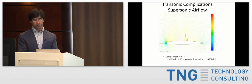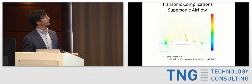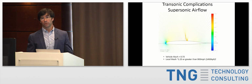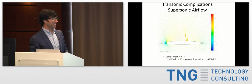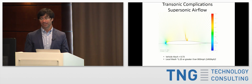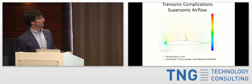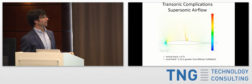As the wing travels through the air, the vehicle Mach speed might be only 0.3, but the air is being accelerated by the wing. And you can see that in this case, based on roughly 500 miles per hour, the airflow over the front half of the upper surface of the wing is in the red zone, which is Mach 1.25, or speeds that I can't even really fathom. I think it's 950 miles per hour. I didn't even want to put that because it seems unrealistic. But 1,450 kilometers per hour airspeed over the upper surface of that wing. And what you can see here is what they call a lambda shock wave forming on the upper surface of the wing. It's where the supersonic air has to decelerate.